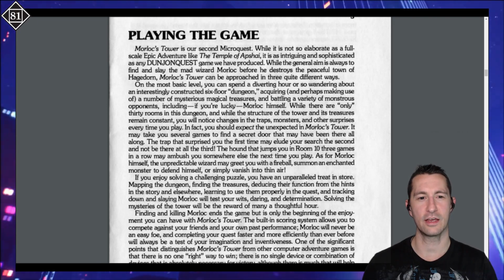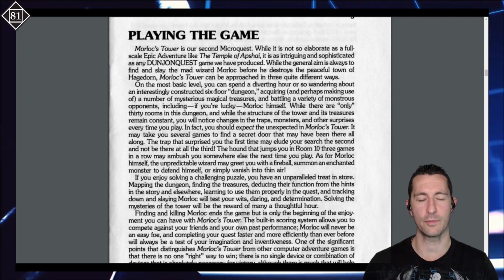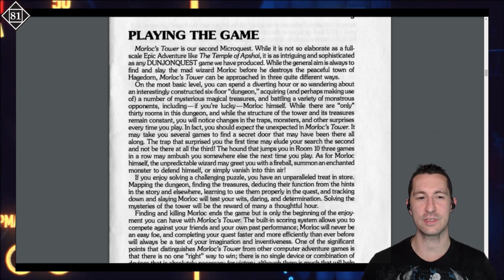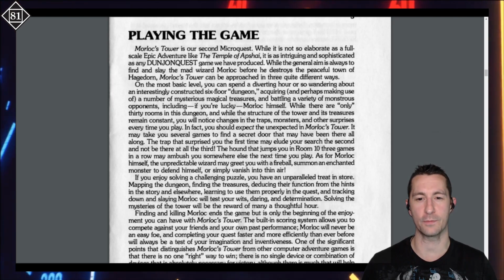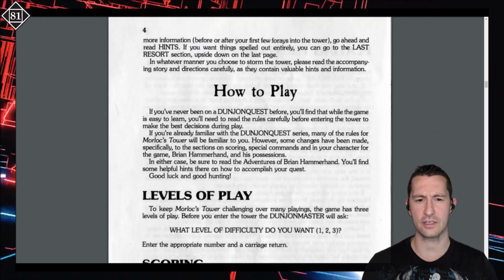So this is the second micro-quest of Dunjonquest. The most basic level you can spend diverting an hour or so wandering about an interestingly constructed 6-floor dungeon, acquiring treasures and things of that nature. So this one's going to outfit us from the beginning.